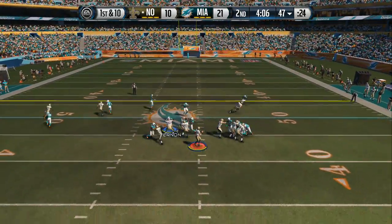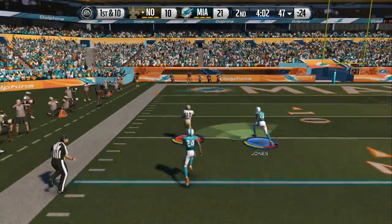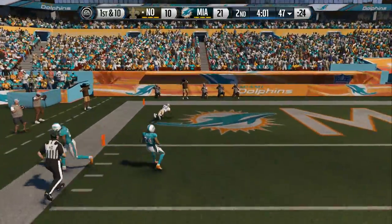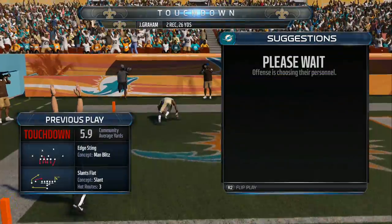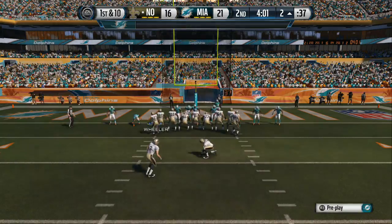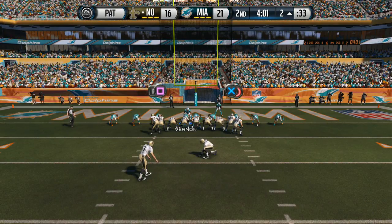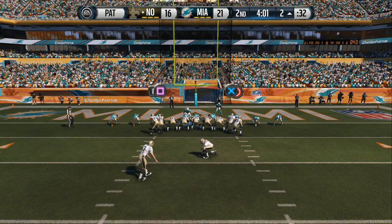To the air here on first down. Pulls it in. Touchdown. This game is tight. Touchdown. I give all the credit to the wide receiver here. What a route. Fooled the defender. He is wide open. Nice throw by the quarterback for the touchdown.